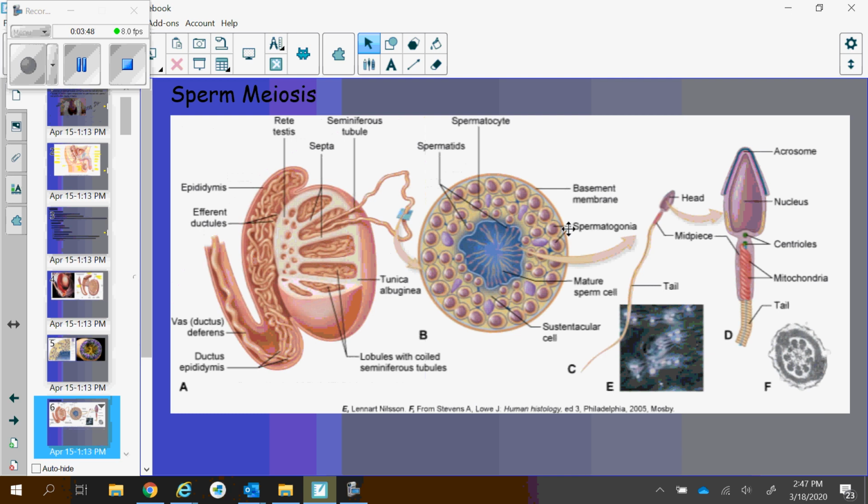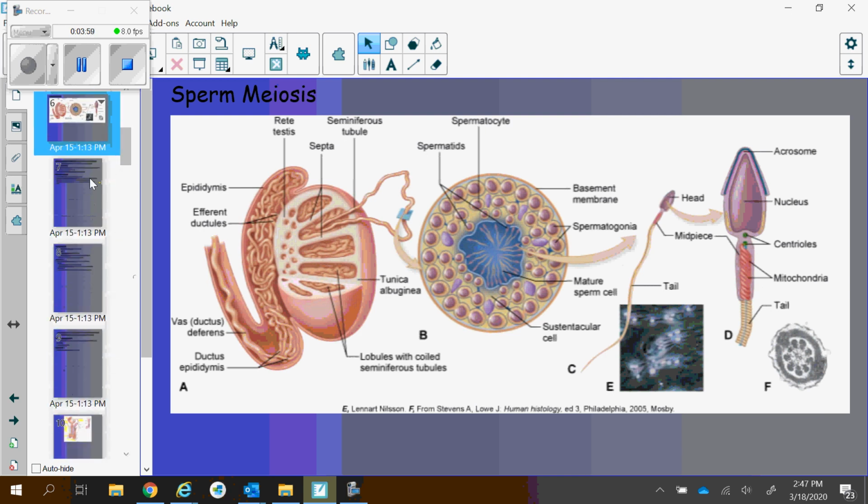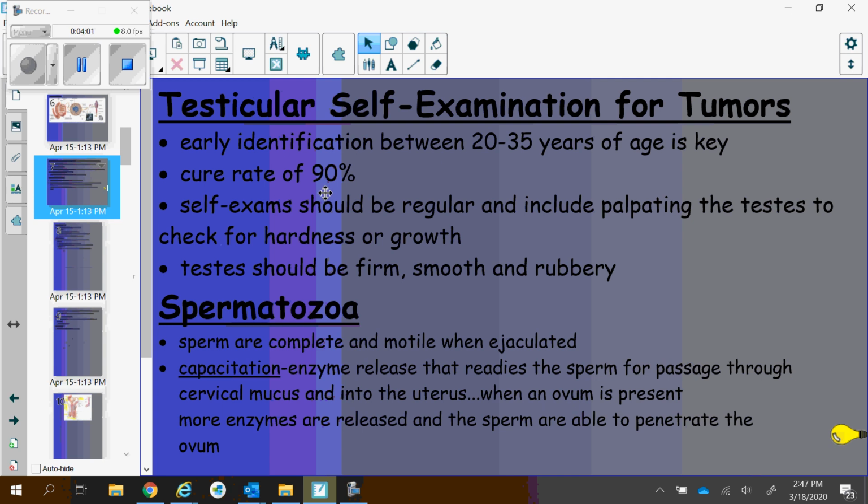Another look at it. Same basic information. And then sperm is a cell. It's got mitochondria. Burns through energy in the semen as it swims. All right. This is important.